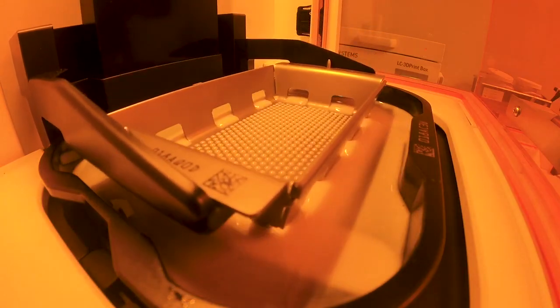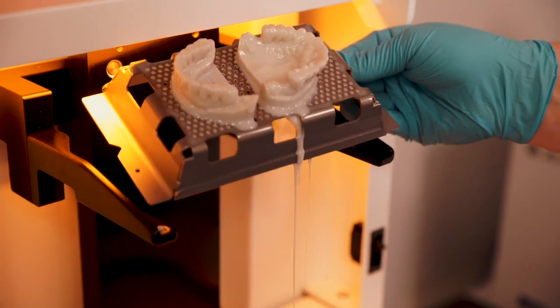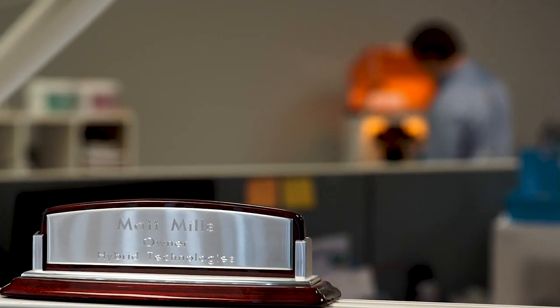When I got my printer here in the laboratory, it was like Christmas. We set it up in 15 minutes. That's no joke. 15 minutes out of the box, and it's printing.